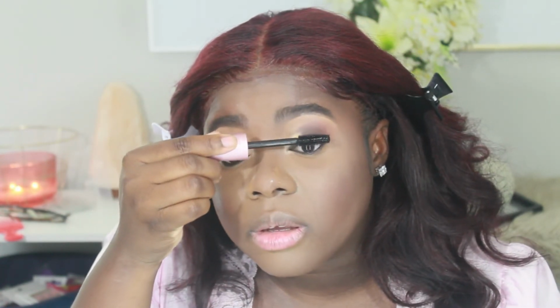So now we're going to go in with my favorite mascara, Knick Knack Mega Volume Mascara. This is the only mascara I've used from here on out. This is like the best mascara I've ever used. Like, I can't even explain it. I just love it. It gets all my little hairs. I think I got it for like $3.